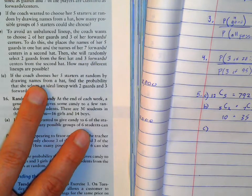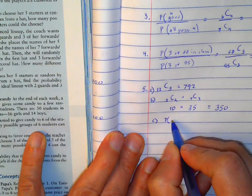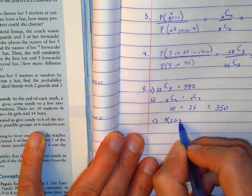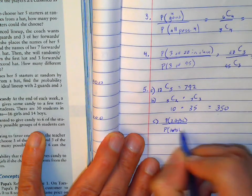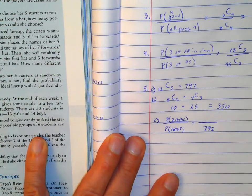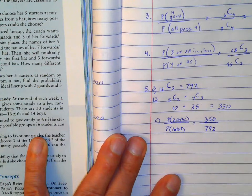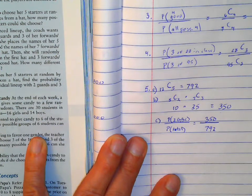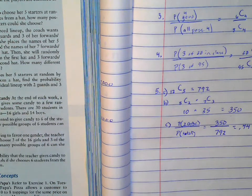Okay, part C. The coach chooses her 5 starters at random by drawing names out of a hat. Find the probability that she selects an ideal lineup with 2 guards and 3 forwards, centers. So we want the probability of 2 guards and 3 centers out of the total number of possibilities. We found there's a total of 792 different combinations of starters they could have, and 350 of those had 2 guards and 3 forward centers on it. If you divide that, you get 44%. So 44% of the time, if I just choose a random 5, I will have 2 guards and 3 forward centers.